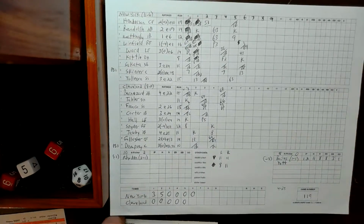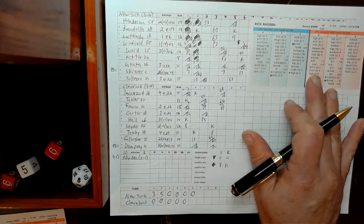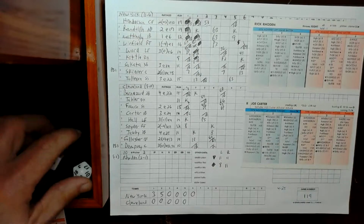So bottom of the 6th we go. Rick Rhoden back out. This is his fatigue inning, so we'll keep an eye on that. Joe Carter will lead it off. He's 1 for 2, reached on the error and singled.